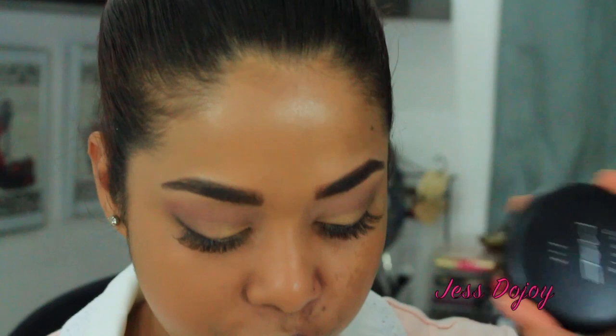And the only problem right now is that it's a little shiny, which I don't mind. But we will see. I will probably dust just a little bit of my Studio Fix powder from MAC, and that's pretty much it. So I'll go ahead and finish off the rest of my face.